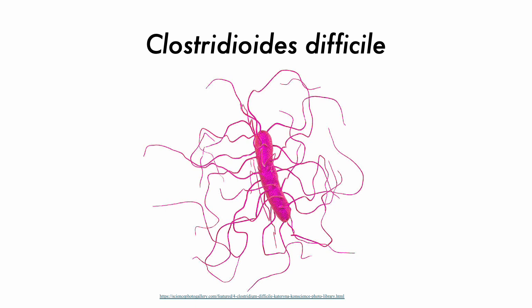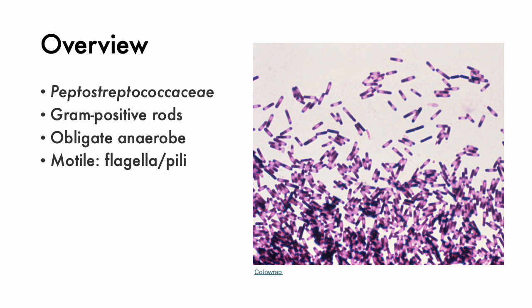It was supposed to be Peptoclostridioides, but C. diff is such a firmly established term in the medical field. I think they wanted to keep the genus starting with a C so as not to interfere with any terminology. C. diff belongs to the family Peptostreptococcaceae. I don't know if I said that right.